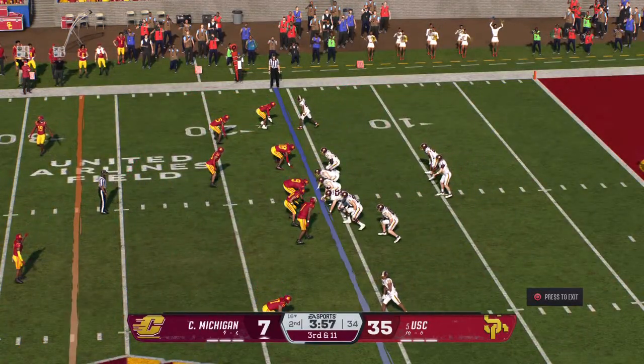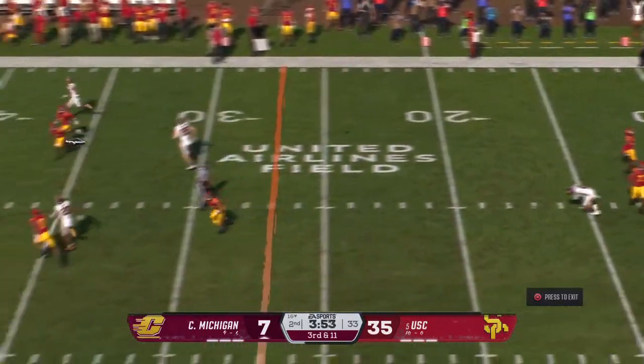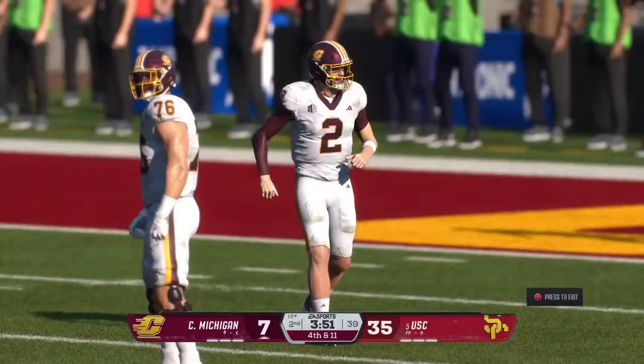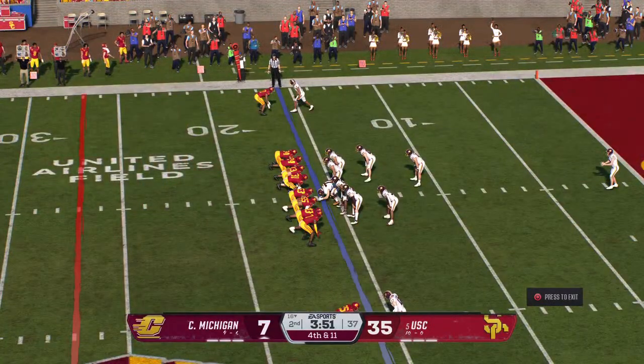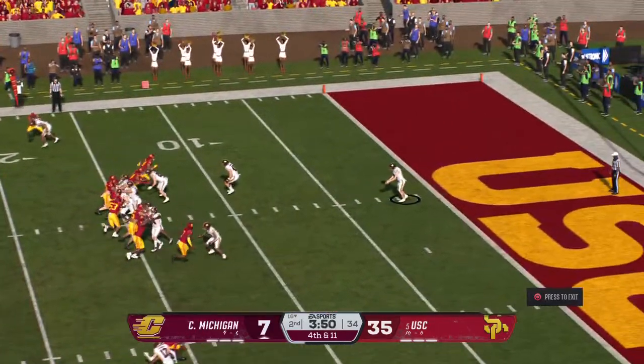They're about to wear this punter out. He's already been out 4 times. He lobs one high down the left side. And they can't hook up on the big play, and that brings up a 4th down. And the Chippewas will bring the punt team onto the field.